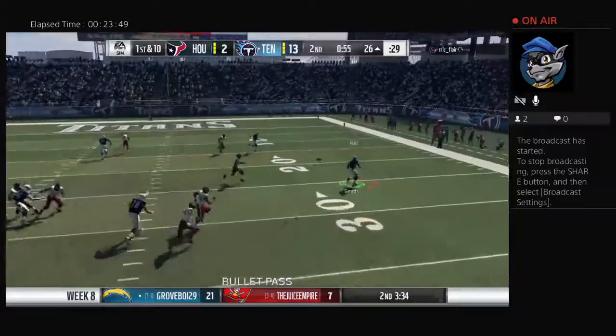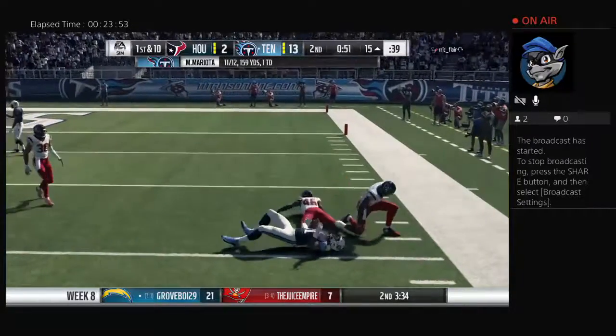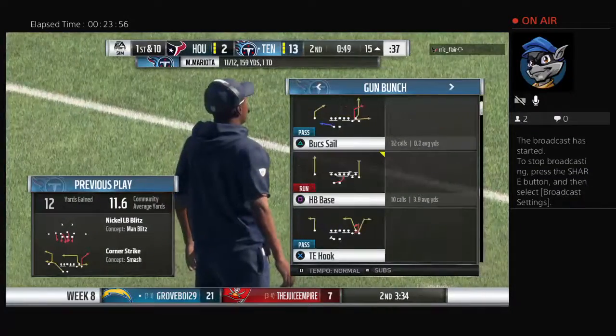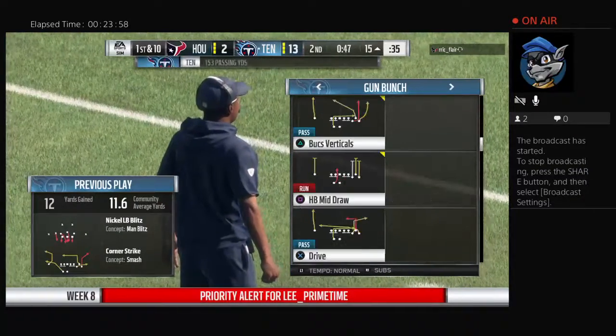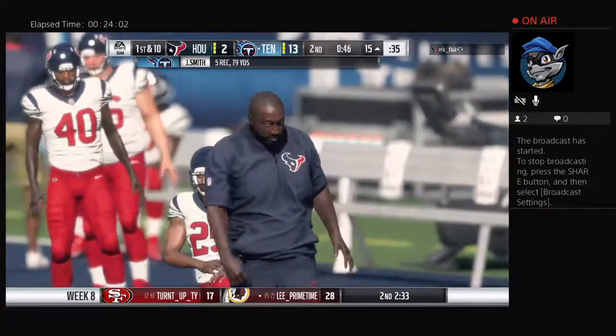First down, Mariota. He's got Smith here. And taking it to the 15-yard line before he's brought down. Back-to-back nice plays, 12 yards that time and a first down. 5th catch of the game for him there.